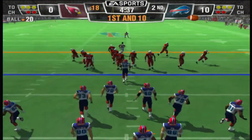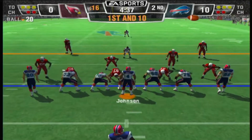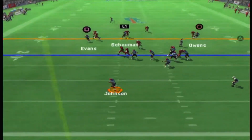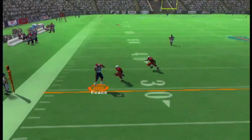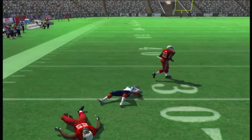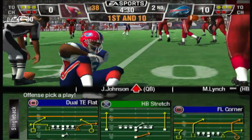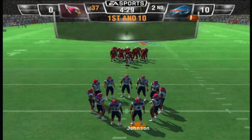First and 10. Ball on the 20-yard line. Single set backfield. First down, looking to throw. He throws on the run. Pass is complete. And that one will go for a first. The result of the play is a first down. First down, 10 to go.